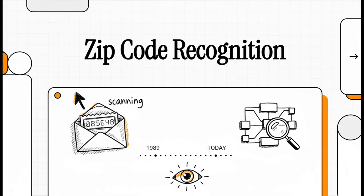All right, let's jump right into a paper from way back in 1989. Now, on the surface, it's about teaching a computer to read zip codes. You might be thinking, zip codes, how exciting can that be? But stick with me here, because what this paper is really about is a revolutionary idea that completely changed how we build AI. This isn't just about sorting mail, it's basically the origin story of modern computer vision.